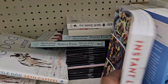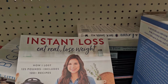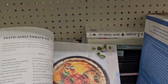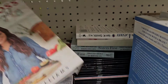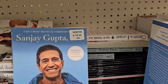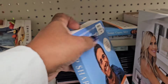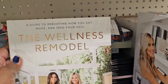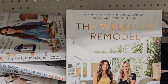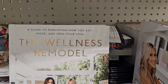Then the other one I see here is Instant Loss, Eat Real, Lose Weight, Brittany Williams. And they got some recipes in here, some smoothies in here as well. And they also got by Sanjay Gupta, Keep Sharp, Build a Better Brain at Any Age. So that's what they have. They also have this one here, A Guide to Rebooting How You Eat, Move, and Feed Your Soul, The Wellness Remodel, Christina Anstead and Cara Clark.